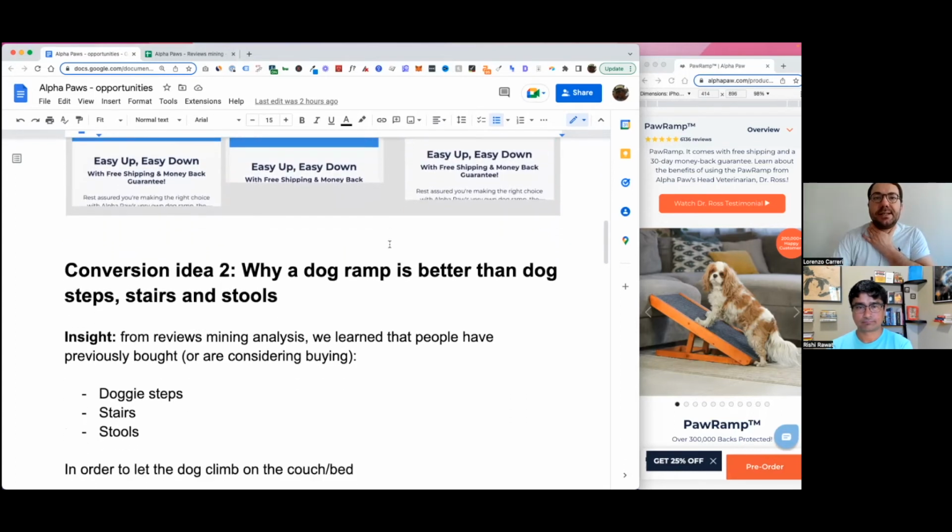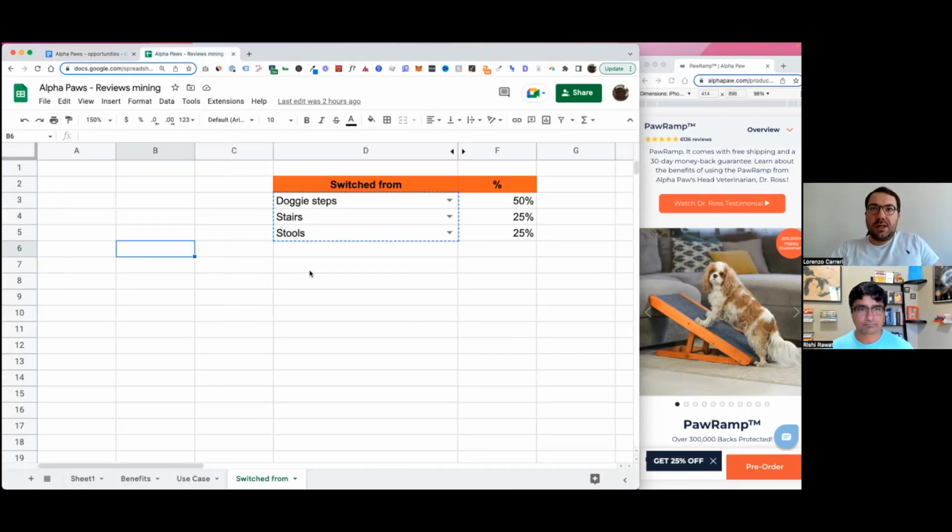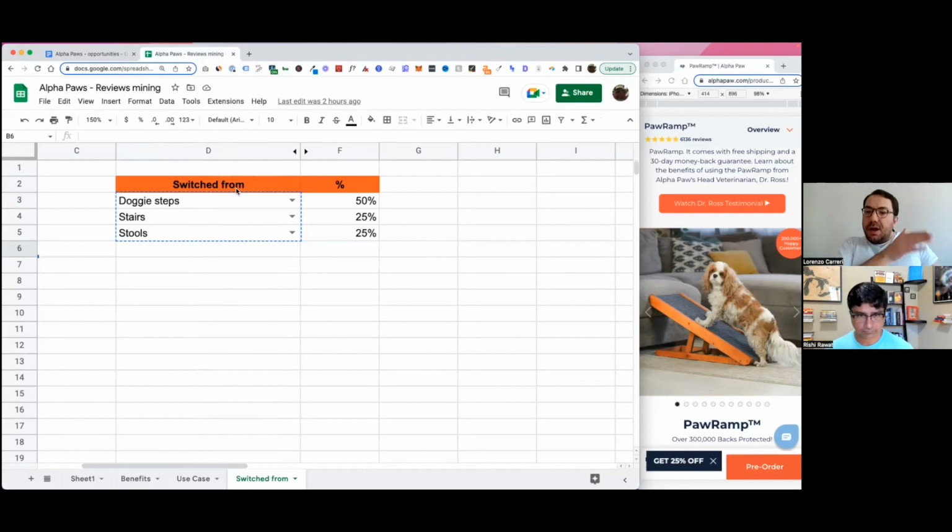The second idea, I called it why a dog ramp is better than dog steps, stairs, and stools. Let me explain why I came up with this idea. From the review mining analysis that I've done, I learned that people have previously bought or are considering buying dog steps, dog stairs, and stools. I'll show you quickly the results. They either have switched from one of those products, or they're considering buying that product in the decision-making process. So they're facing that decision: should I buy steps or should I buy a ramp?